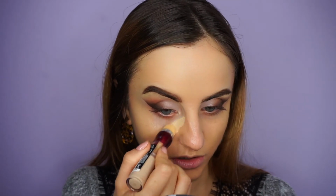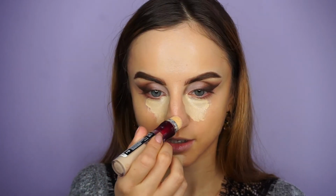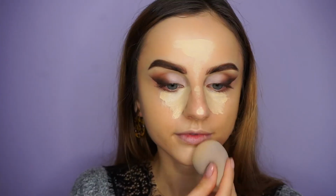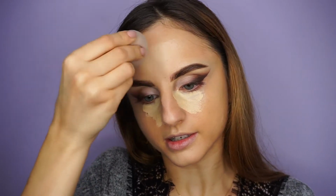Get into that hairline. Moving on to concealer, again I'm going to use the Maybelline Instant Anti-Age Eraser. The shade is called Neutralizer, just to be clear. And I'm going to apply a little bit on my under eyes, mainly concentrating in the inner portion. And I'm also going to highlight the center of my face, because I want to kind of lighten up this foundation a little bit. Okay. And again with my sponge, I'm blending the concealer in.